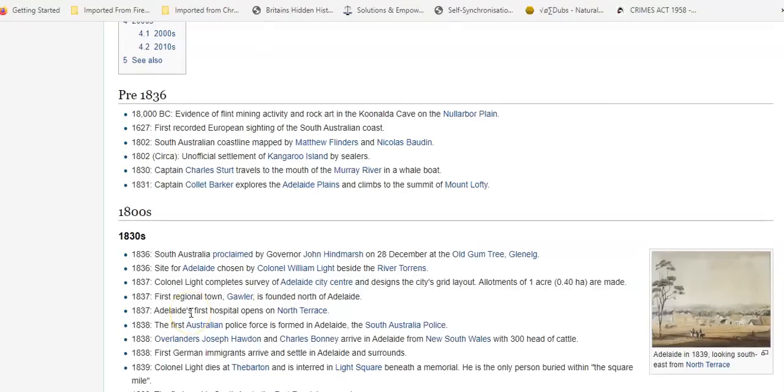And just a quick history of Adelaide in Australia, because of course Australia is a fairly new country, so they tell us, founded 1788 by Captain Cook, or so they say. And it says here that basically 1836, South Australia was proclaimed by Governor John Hindmarsh, 28th of December, at the Old Gum Tree in Glenelg. So 1836 was when they basically proclaimed they were going to start building there.